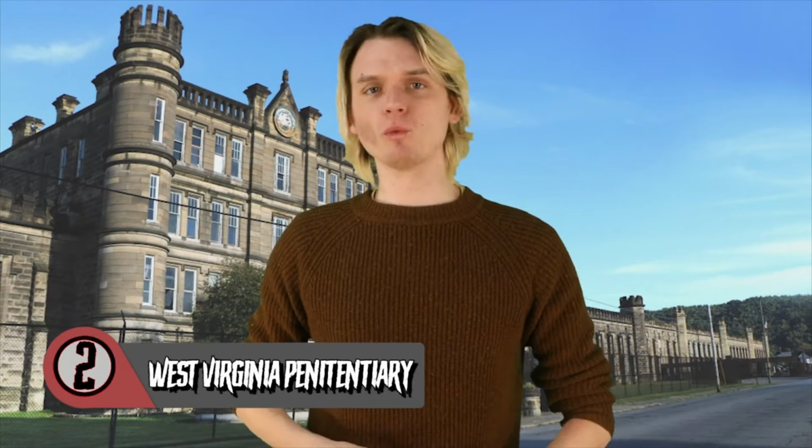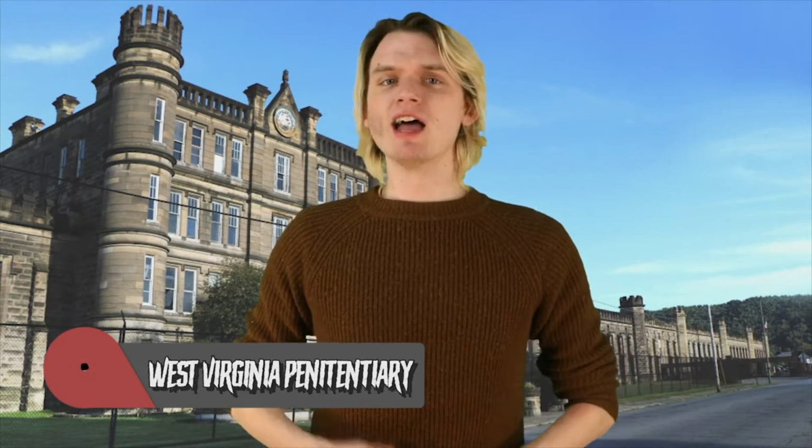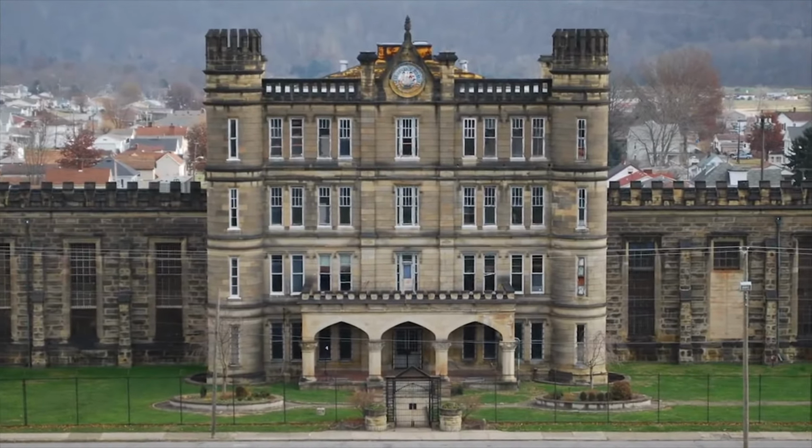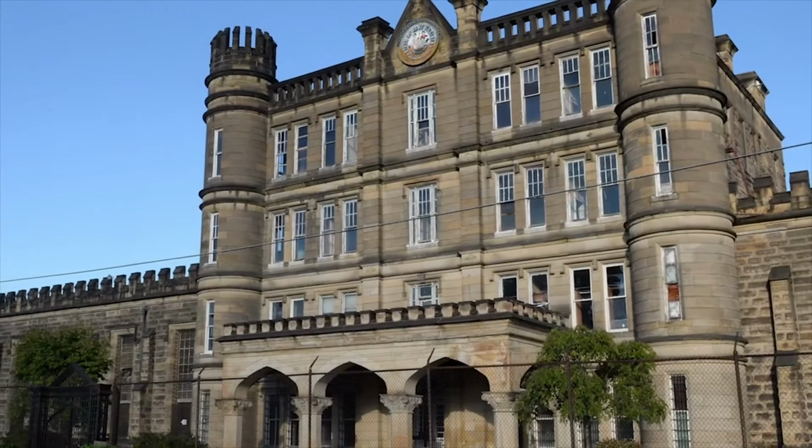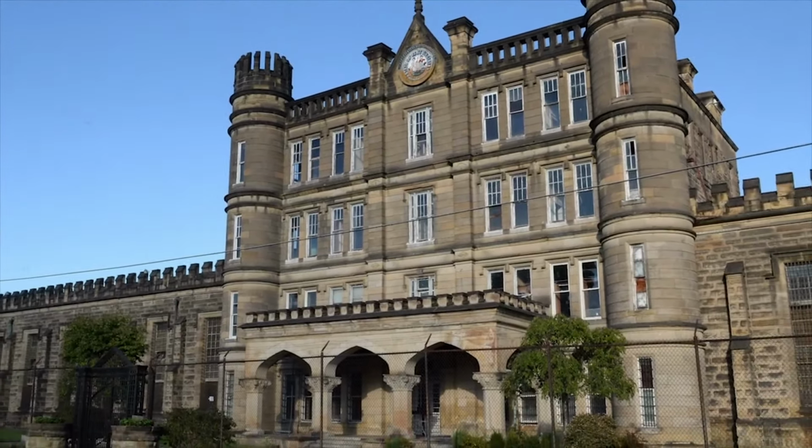Number 2, West Virginia Penitentiary. Almost heaven, West Virginia. Blue Ridge Mountains and haunted prisons. The Appalachians might be home to one of the most beautiful parts of the United States, but West Virginia Penitentiary is anything but. In 1863, after West Virginia seceded from Virginia, the new fledgling state needed its own prison, and Moundsville, West Virginia was chosen as the home for their new state pen.